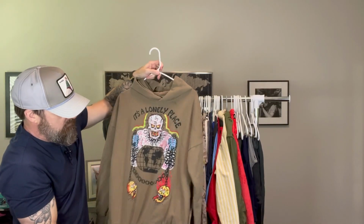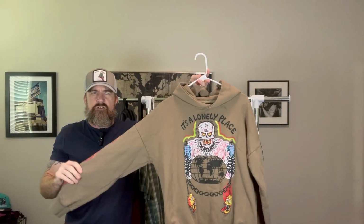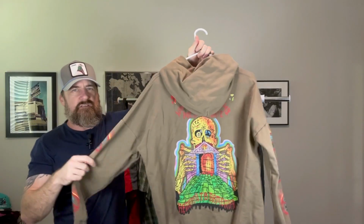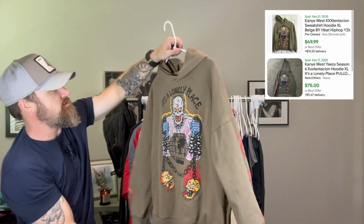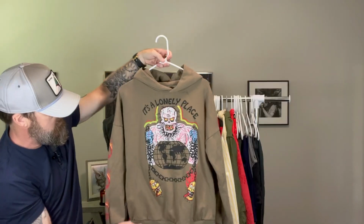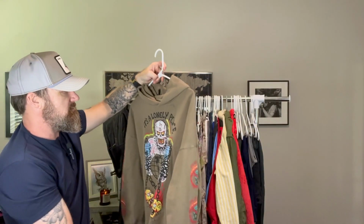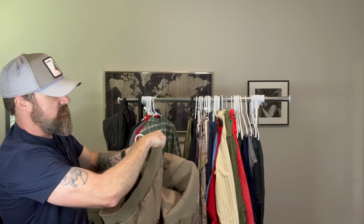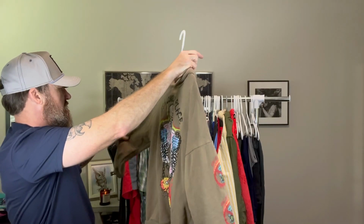All right, I have to do a little bit more research on this one, but I believe it's a Kanye West hoodie. It has an all over print. It caught my eye because of the print everywhere on the sleeves, on the back, on the front. It says it's a lonely place. My son was with me when I picked it up. He seemed pretty excited about it. Really good quality also. The only thing with these is you have to make sure they're not fakes. So just double check, make sure they have the right tags. They're good to go. No stains, right?